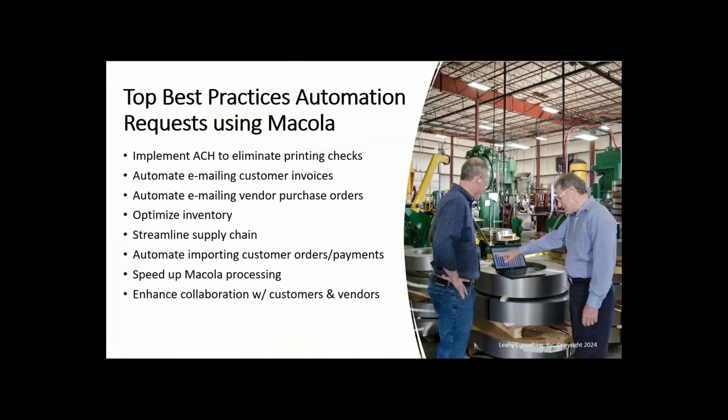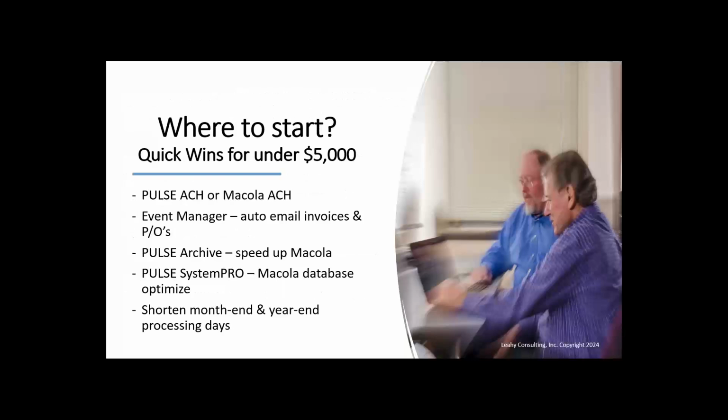Okay, so we're going to go on to the next slide here. So, we talk all about this, and we felt that it was important today to give you somewhat of a roadmap. So the title of this slide says where to start. I came up with this title. Bart and I worked on this today. Quick wins for under $5,000. Okay, so let's talk about that.